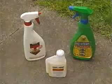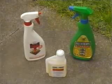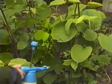Digging out the underground rhizome certainly helps to control this weed, but what you really need to do is to combine it with regular use of a weed killer. The most effective one seems to be glyphosate, and that's available in several different forms. If you need to apply it to a large area, the best way of doing so is as a spray.